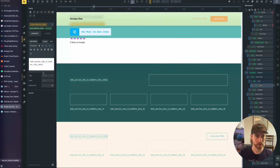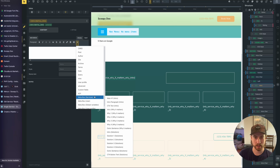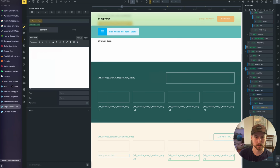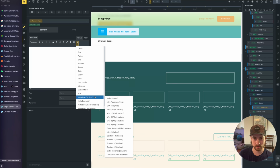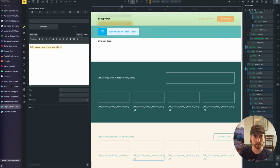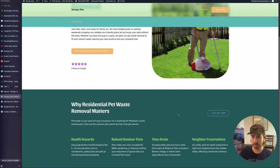And here, we're going to change the content. Come up here to dynamic data, services, intro solutions, dynamic data, services, solution 1. And then here, I can just copy paste this and then change the number. All right, there we go. And since this is the solution section, I decided to put the phone number here instead of putting it up here in the pain points. I just think it's a much better spot for it in terms of the design.